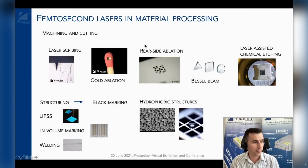You can also have something called rear side ablation. This is a method used with transparent materials where you don't want to have a taper. You focus the beam on the bottom side of your machined material, which gives you the advantage of some extra precision. You can also use a femtosecond laser to form a Bessel beam to cut glass very quickly, for example, screens of smartphones. These are very often cut with this method.